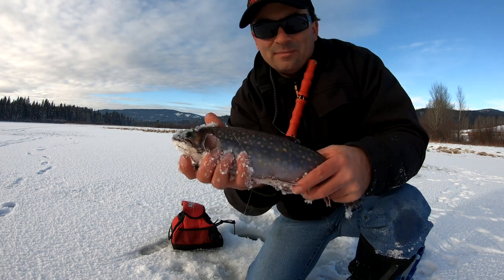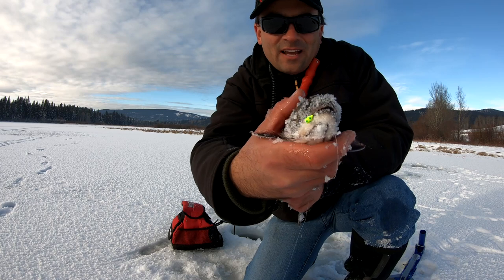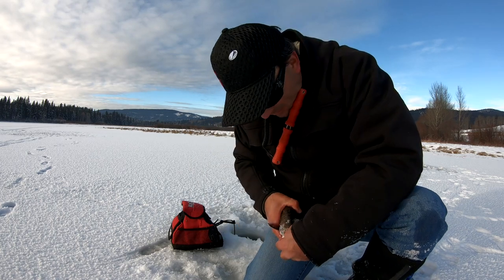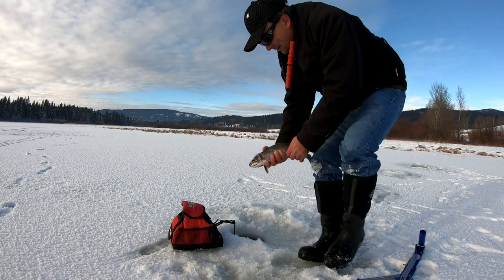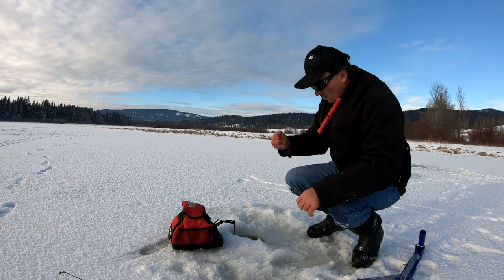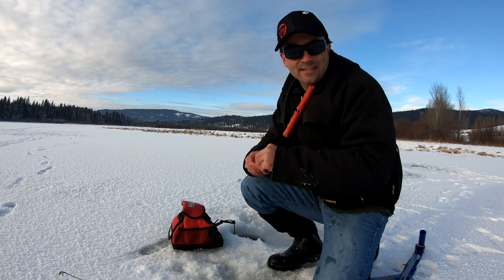Look at that, I'm pulling them up so fast. Another nice little one on that circle tackle. Little 3 millimeter chartreuse jig. We'll get her back down. Put some more shrimp on. Holy Dino, this is crazy.